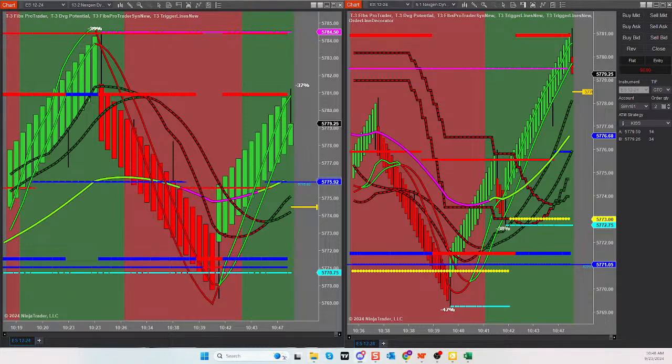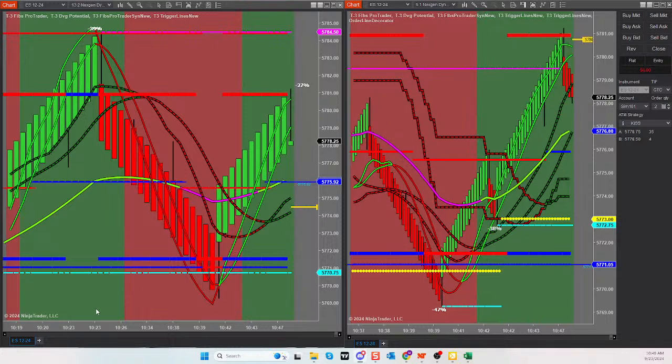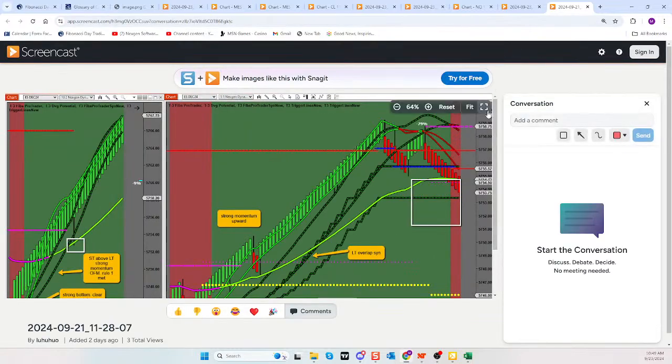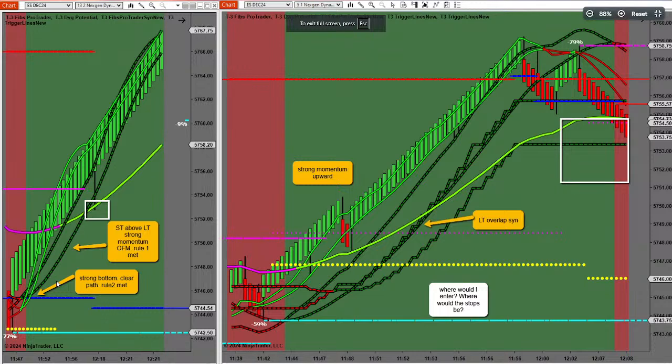Strong triggers. Do I have a clear path? John, perfect. No clear path. So what does that mean to me? Guys, if I'm following rules, it means no trade. That's it. It's that simple. Sit on hands. Wait. Strong bottom, clear path, smalls above large.